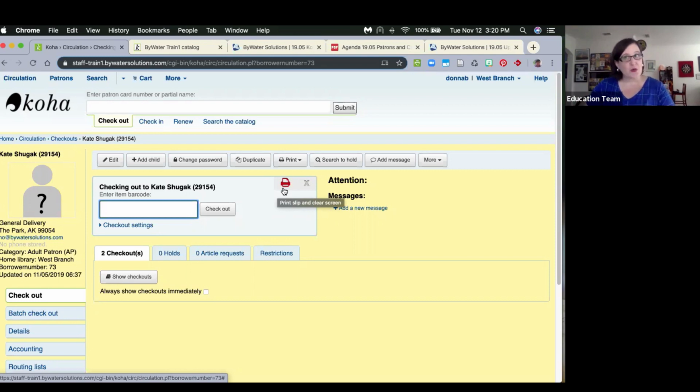So what you can do, and this really confused Kelly the first time we talked about this, is you can change your notices so that your print slip contains what used to be on your quick slip, and your quick slip contains what used to be on your print slip. That way you can use this button and still print out the contents of your quick slip.